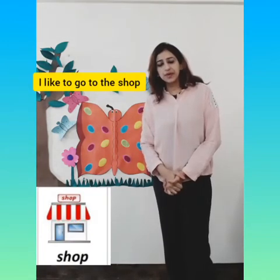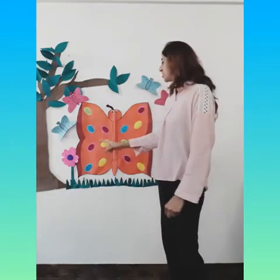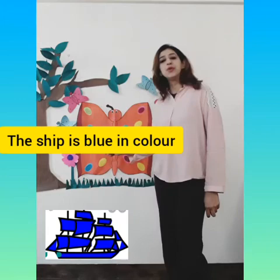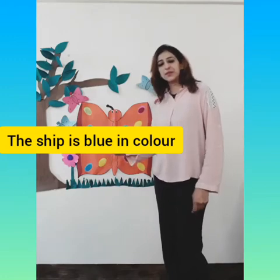Now children, let's learn to frame a few sentences with these words. Now our first word, shop. I like to go to the shop. My mom goes to the shop. Now if we see the picture of a ship, ship. Can you tell me what is the color of the ship? Yes. The ship is blue in color. Yes, good sentence.